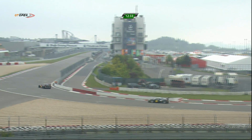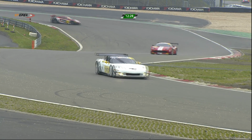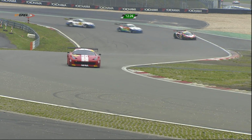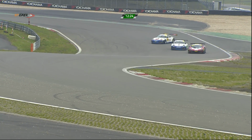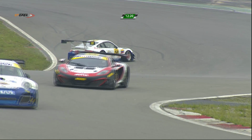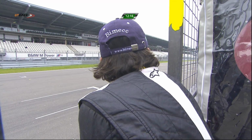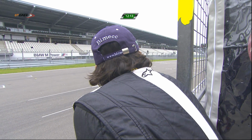very nice championship lead. If you've never seen the International GT Open before, to explain, there are two classes. There's the Super GT class, which is for cars which are, broadly speaking, GT2 specification, but they run GT Open regulations, as we've got a spinner. That's Emilio Di Guida in the second of the Auto Orlando Sport Porsches, down turn 1.